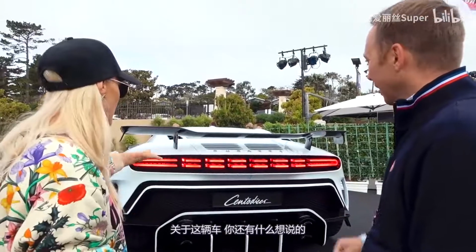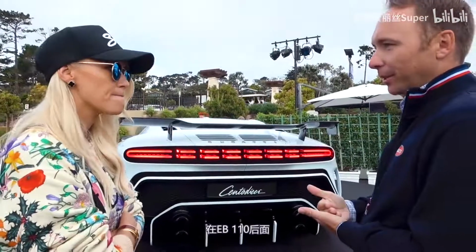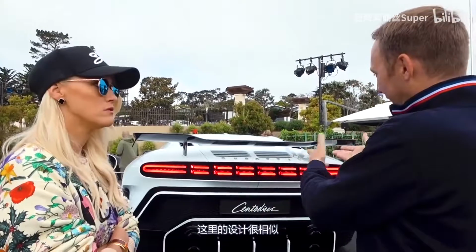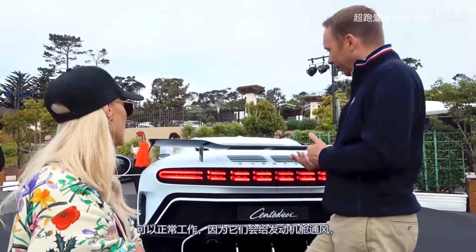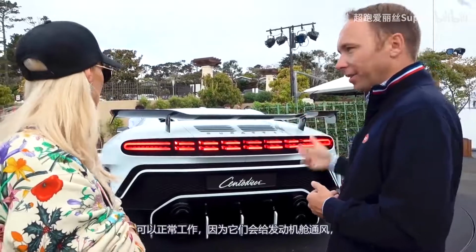Anything else here that you wanted to point out? I mean, the lights, the 3D. So you see on the back of the EB110, there are these ventilation slots, and it's a similar theme with these strips of lights, like the ventilation slots, even though it's inverted, right? And it's still functional because they actually stream through to ventilate the engine bay.